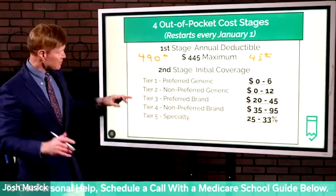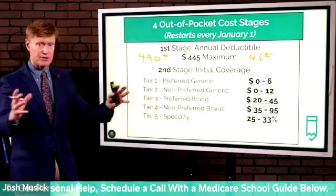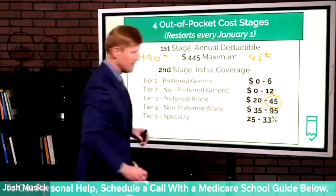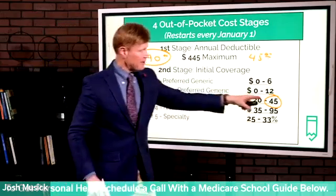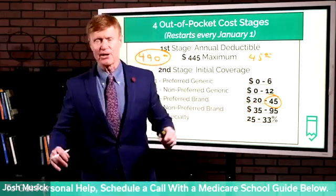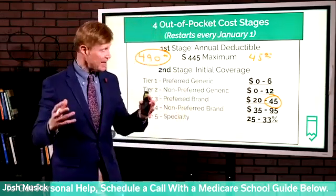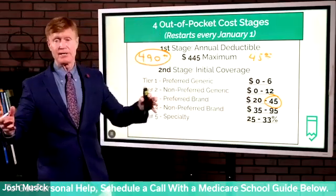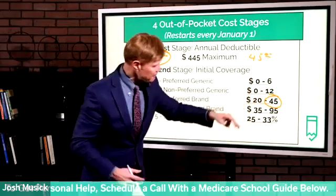And in stage 2, notice my copays are based upon the tiering of the medication, just like our group plan. So let's say I'm on Eliquis and I have a $45 copay. My first fill cost me $490 in January. But now in February and March and April, May, June, July, and August, I'm just simply paying my copay. And the insurance company that I got the plan from is paying the difference. They're paying that other $455 from that coverage. And so you pay $45.